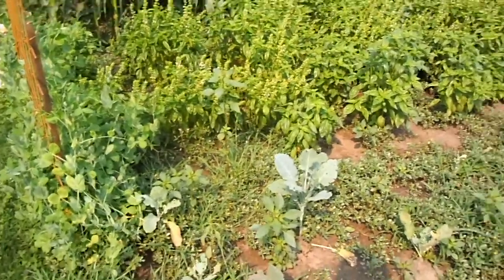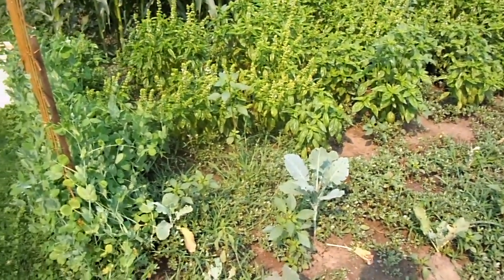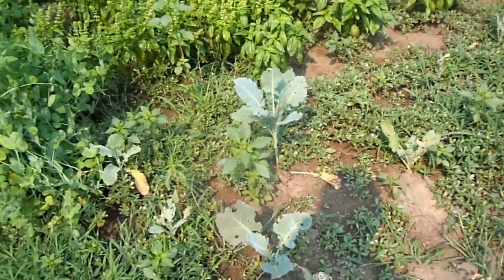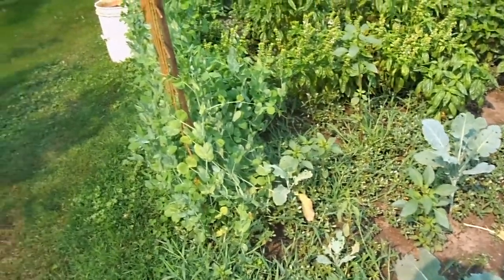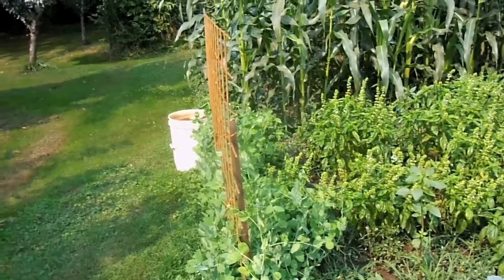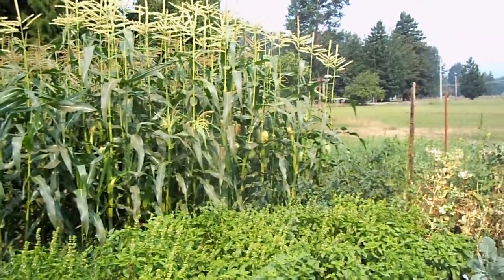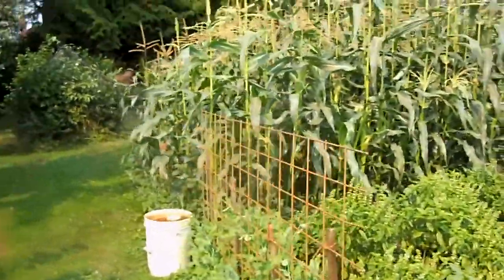Over here are some random brassicas. They were left over. I needed a place to put them. And you can see all in between all these brassicas is purslane. Purslane is one of the best vegetables for brain health. It's got some kind of chemicals in it. I don't remember what it is right now, but everybody's heard of Alzheimer's. Well, purslane is one of the things that keeps you from getting Alzheimer's.